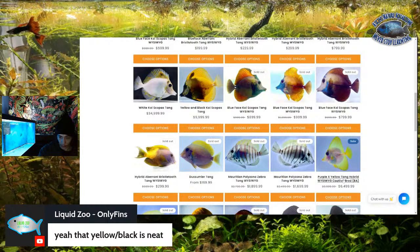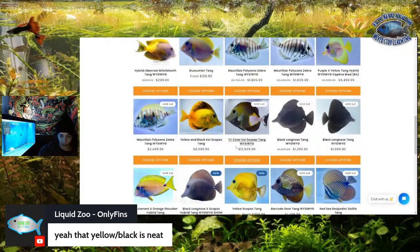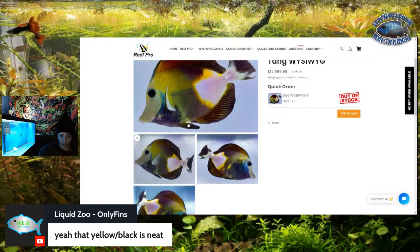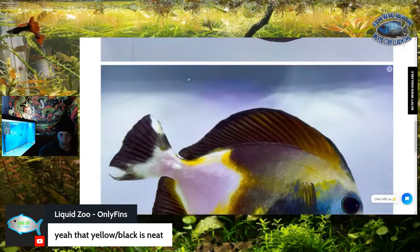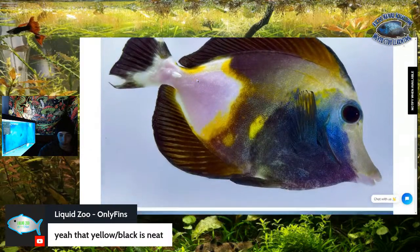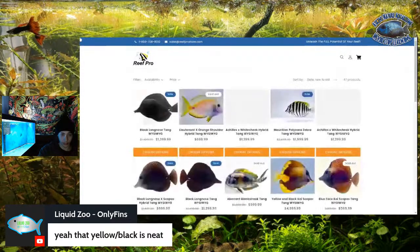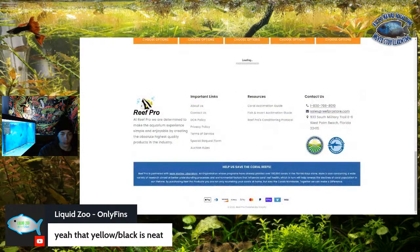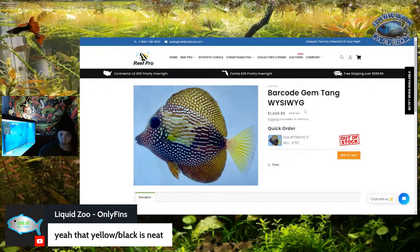Desjardini tang. Purple and yellow hybrid. Oh, this one's cheaper than at that other site. These are only $6,500 instead of $10,000. Ooh, look at that one. That's a pretty fish. That's a cool one. For freaking sure. Ooh! Whoever takes these photos does a very good job. Yeah, I think we, oh, look at that. A barcode gem tang. Sold out. But that is crazy. I really do like that. I definitely would prefer that over the regular gem tang.